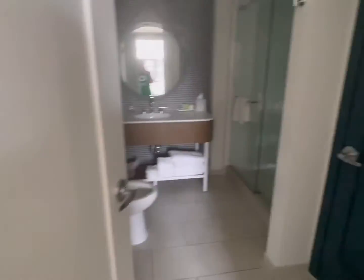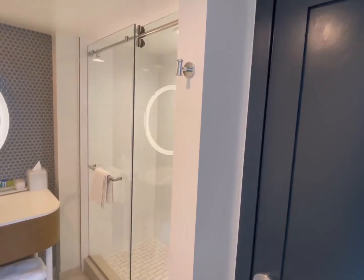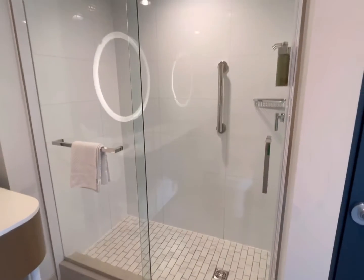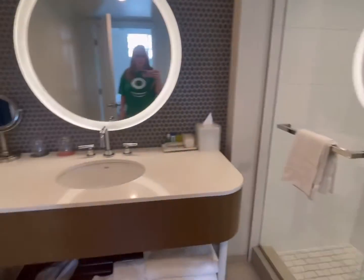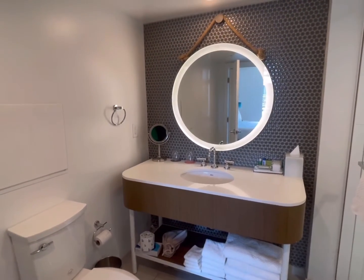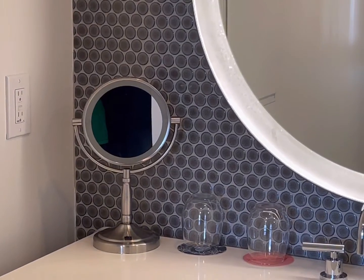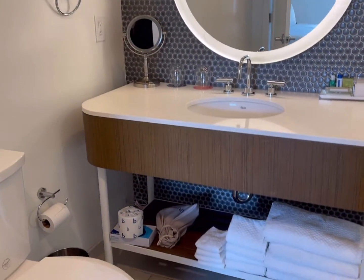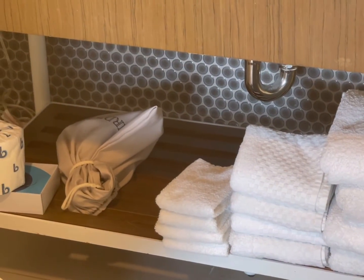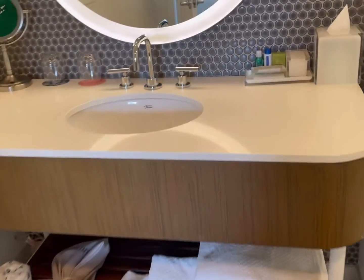And we walk into the bathroom. Turn some lights on. Nice, pretty decent sized bathroom, big shower. One sink, a lighted mirror, and then a small makeup mirror next to it. And of course, you have your towels, your hair dryer, extra toilet paper, very important. Your amenities.